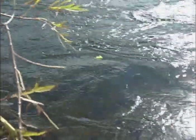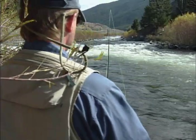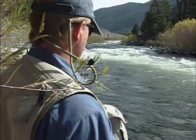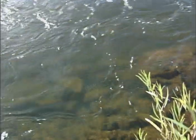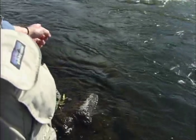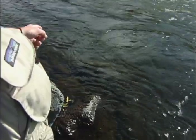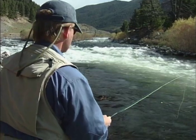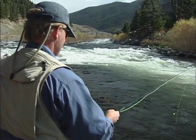I can see a 16-inch rainbow right at my feet. Matter of fact, I can see 2. Can you see right in front of this rock? Can you see in there? There's a 17-inch rainbow right there, just in front of this rock, and there's one to the right of him. We are 6 feet from that fish. It's a big red-sided rainbow. His tail's actually touching the rock most of the time. But they sure stack into these spots.